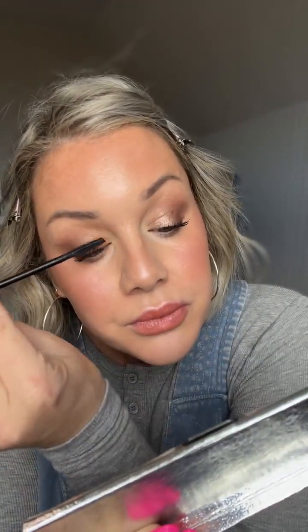Okay, so what else do we have to talk about? What else are we going to talk about today? Isn't this such a pretty look? It's just super soft glam, super glowy. Uh-oh. I put a little too much right there.